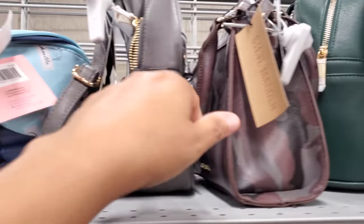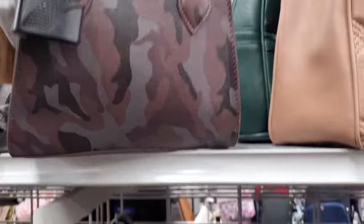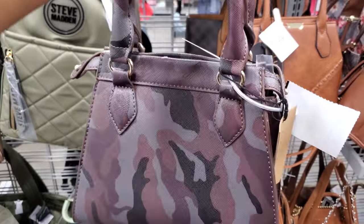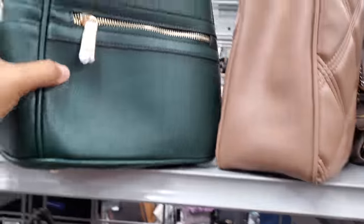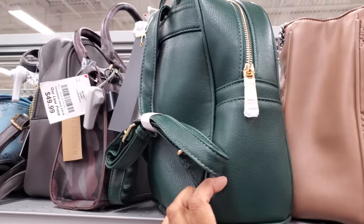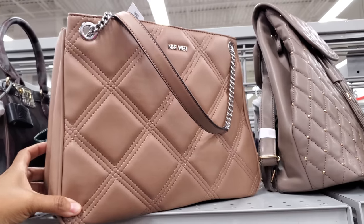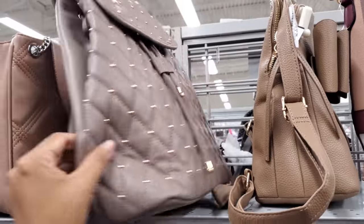Here's another Steve Madden, and a few on top. Here's a camo one for $50. Ooh, this one's new. I don't think I've ever seen a camo Steve Madden. Really different. Loving that. It's another backpack. It's a vegan one for $25. Nine West for $30. It's another one on top.